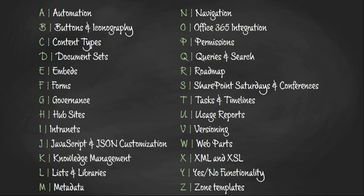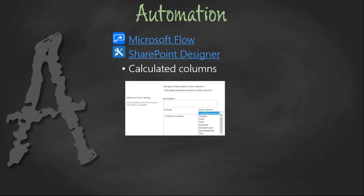All right, so the 26 letters. We're going to talk about them all, so I'm not going to read this to you, and you don't need to read it either. All right, so automation.